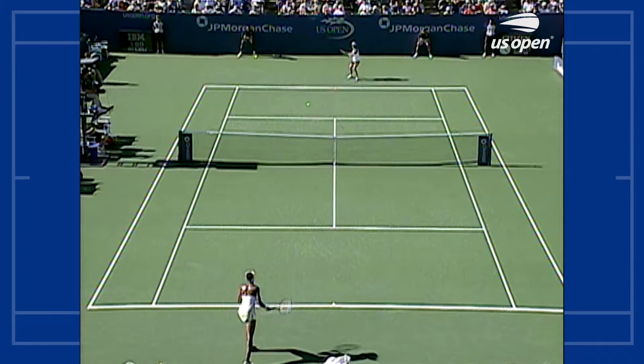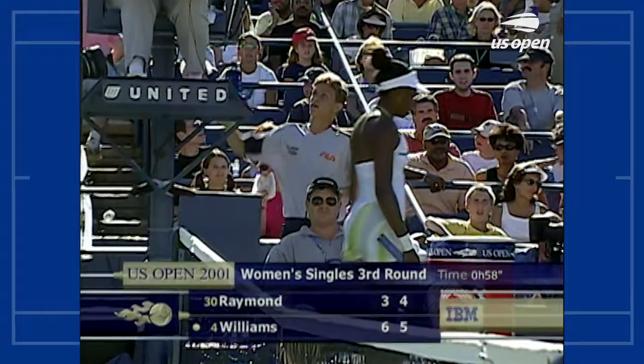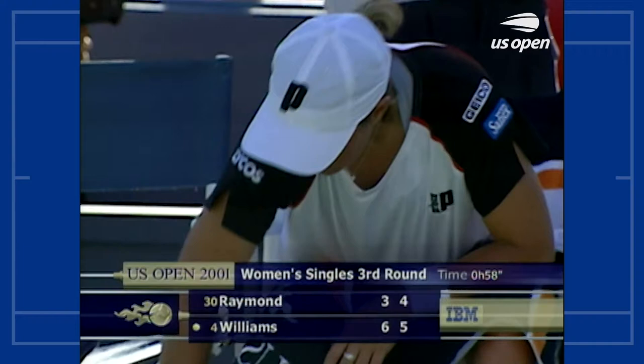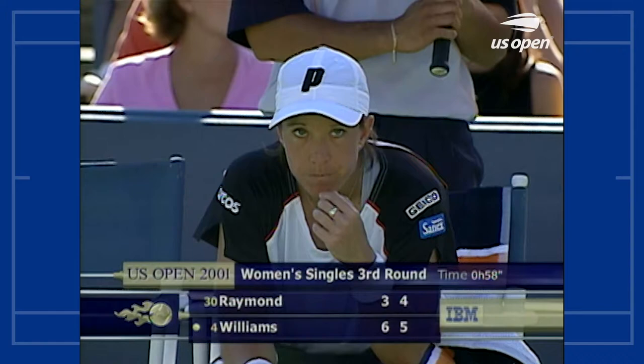It's long. Venus Williams breaks, and she's going to be serving for the match. Well, Raymond has fought well, and she's picked up her game nicely here in the second set, but just not enough at the right times. Too much big hitting from Venus, and again, she's got to be frustrated, Lisa Raymond, but it's very hard to play the defending champ.